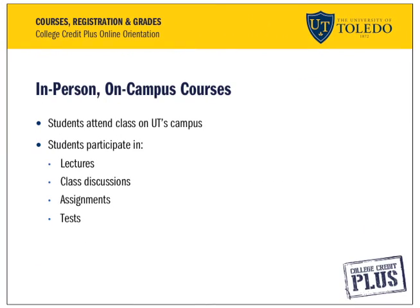The last type of class is the in-person on-campus. In this type of course, students attend class on UT's campus. They participate in lectures, class discussions, assignments, and tests in the classroom.